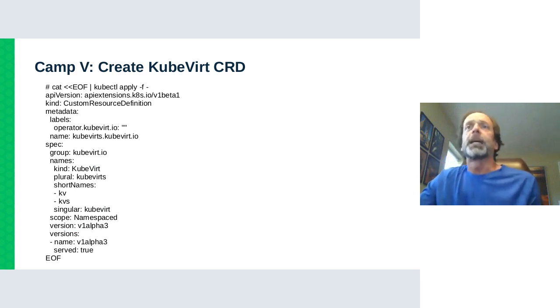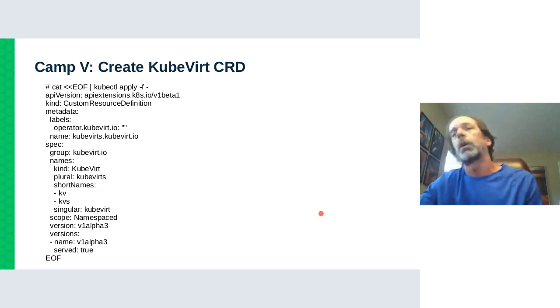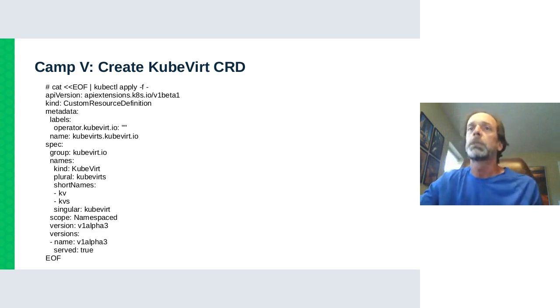After applying this manifest, the user could CRUD KubeVirt custom resources. And like any of the Kubernetes resources, they can be accessed by plural or singular name, and short or long. So in this case, kv and kvs, and kubevirt and kubevirts are all the same. They're all synonymous.